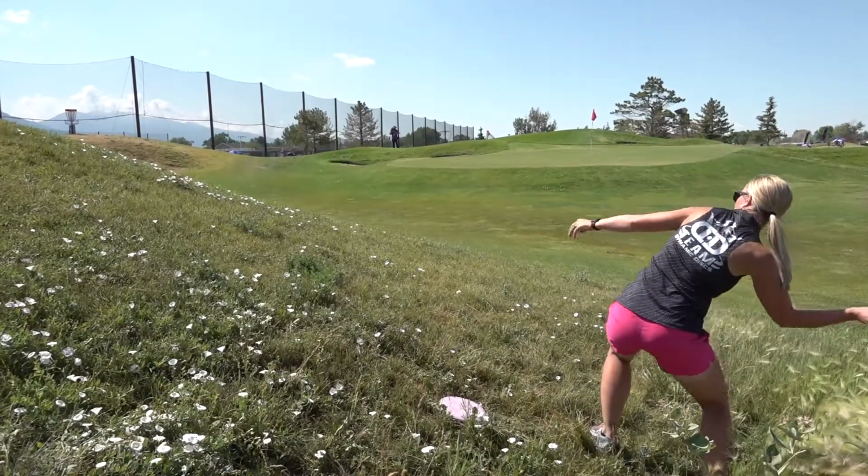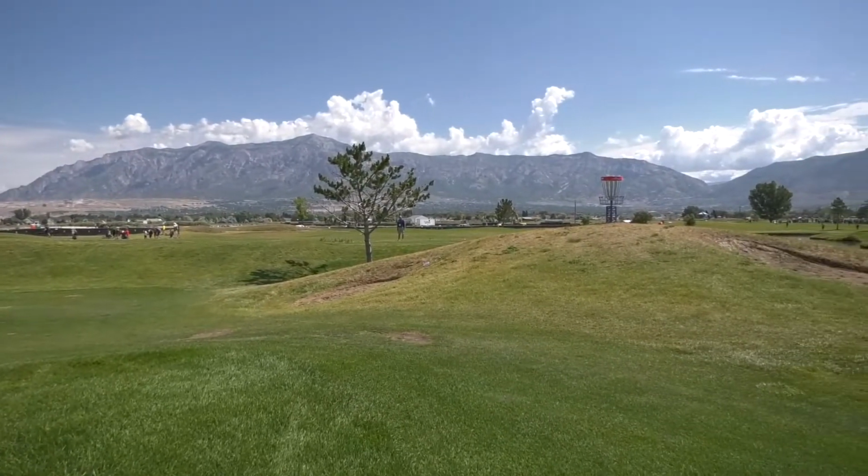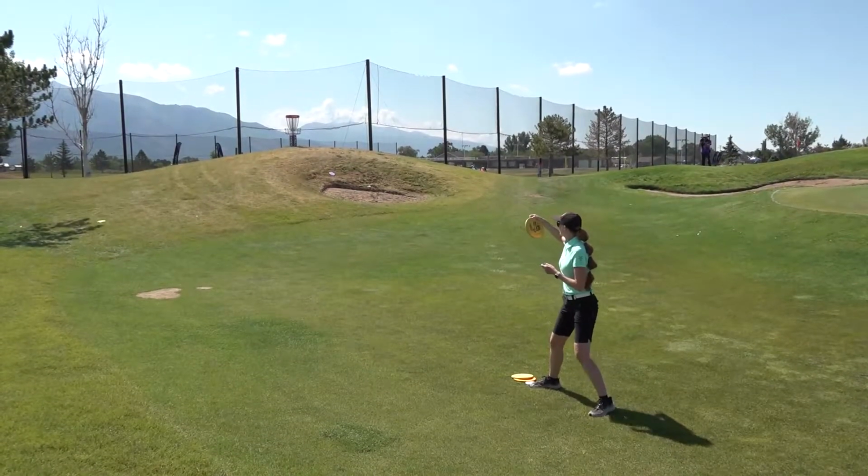Opting to go with the forehand. Yeah, that looks like a harp. Sticks the hill. She'll have a little bit of work left for her par. She's scrambling to save her par. Hopefully she can nail the putt.